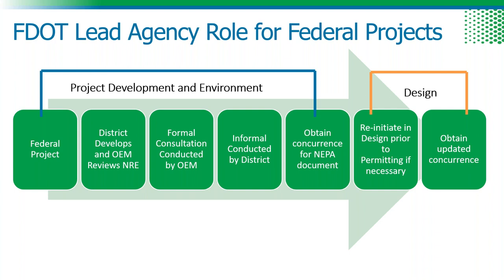So OEM becomes the main point of contact for the services for formal consultation and remains involved in that consultation with the district and the services until a biological opinion is issued. When informal consultation is necessary, the district will conduct that consultation with the services after OEM reviews the natural resource evaluation. And should a project start with informal consultation and then end up requiring formal consultation, then OEM becomes involved in that process.